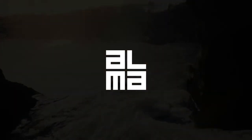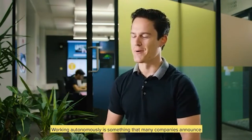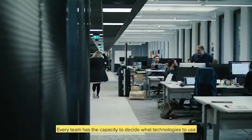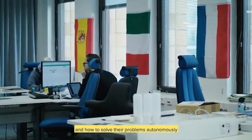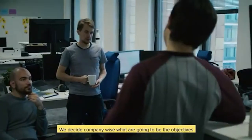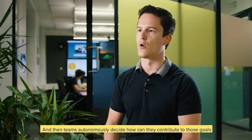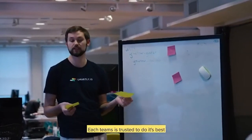Working autonomously is something that many companies announce, but in fact is something that is really difficult to achieve from a company perspective. But I like how it smartly enforced that. Every team has the capacity to decide what technologies to use and how to solve their problems autonomously. And the leadership team believe on that and give us freedom. We decide company-wise what are gonna be the objectives for the next half a year, and then teams autonomously decide how they can contribute to those goals. Each team is trusted to do the best.